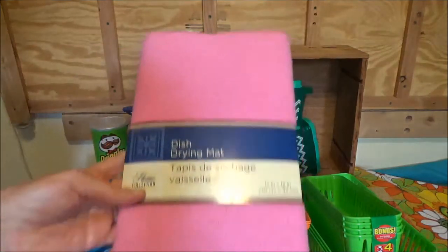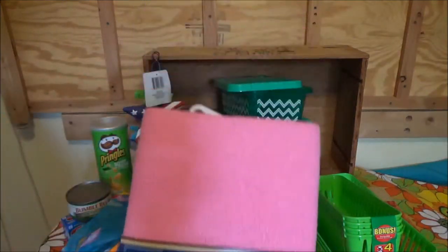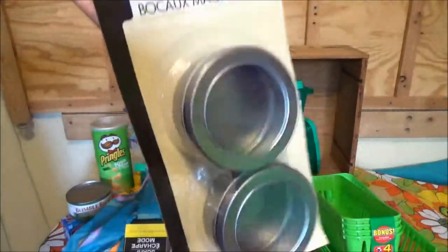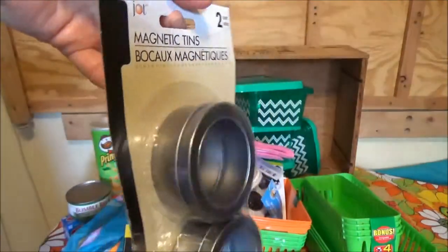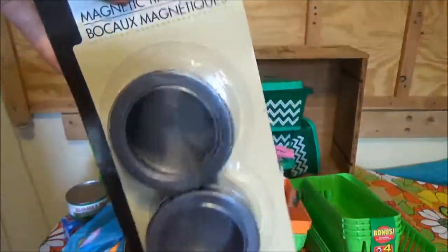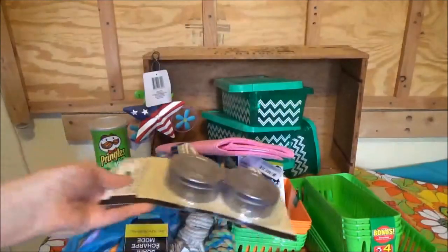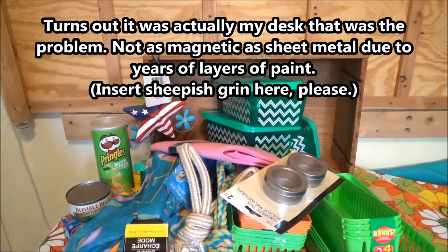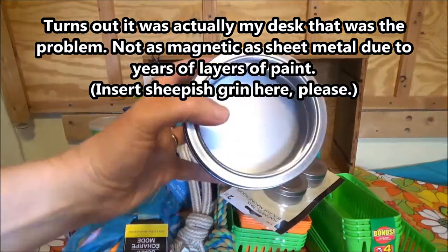I've gotten these little dish drying mats in orange, and I thought pink was so cute and summery. And it's the perfect size for me to dry my juicer components. I know I've kind of given these things a hard time in the past, but since I've discovered that you can use the Hobby Lobby super magnets to hold these onto metal, they are very handy, so I got some more of those. I have been looking everywhere for the big version. Everywhere!